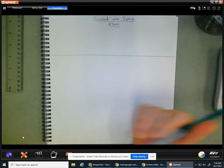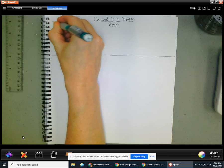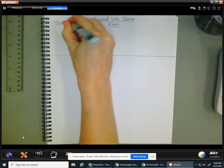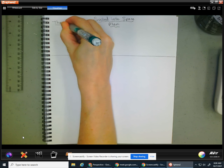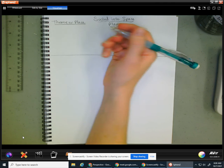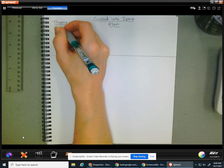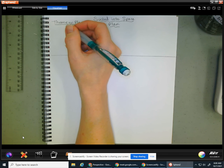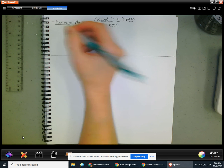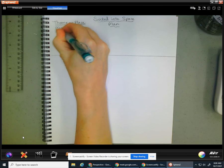So sucked into space. I tend to choose a theme. You don't have to, but it might help you. And when you choose a theme or a place, choose something you like. Or choose something you like to draw. So maybe your theme is Halloween and there's candy and trick-or-treaters and pumpkins. Maybe your theme is the beach. Maybe your theme is your room. Maybe your theme is just things I like. Maybe your theme is music. Choose something that you really enjoy. So mine is going to be movies because I haven't been to the movies in a long time.